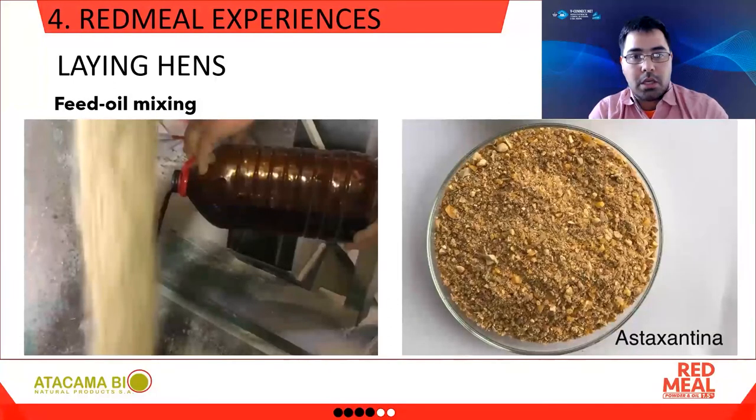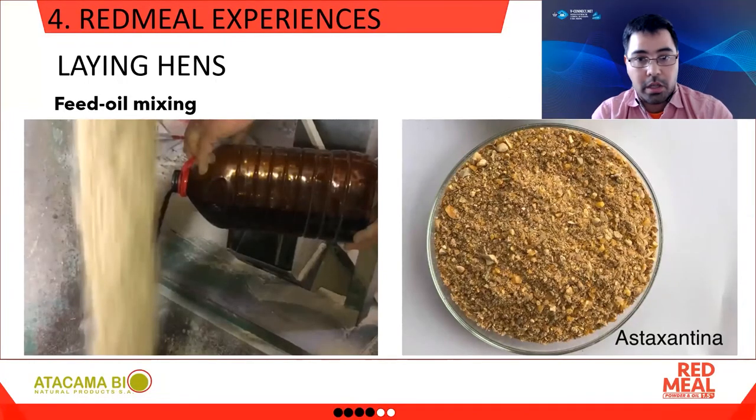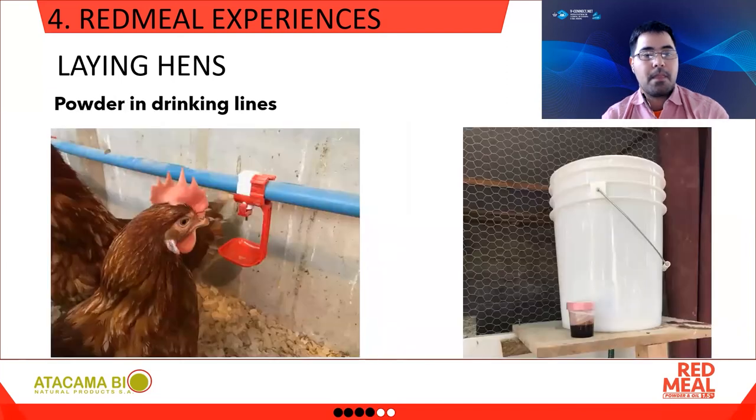Some pictures to have a detail on how the feed was prepared. So red meal, either oil or powder, was premixed with some other oil, either reused or virgin. And then that mixture was added to the dry feed. And this is how it looks when it's finished. As for the experiment with the drinking lines, red meal was dispersed in a small container with water and then added to the bucket with the drinking water that went to the drinking lines for the hens.